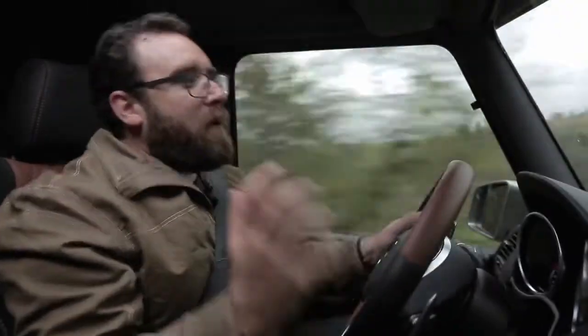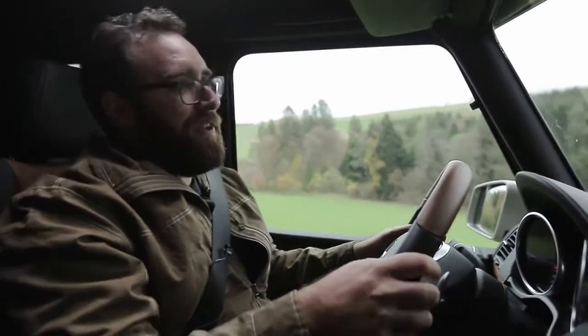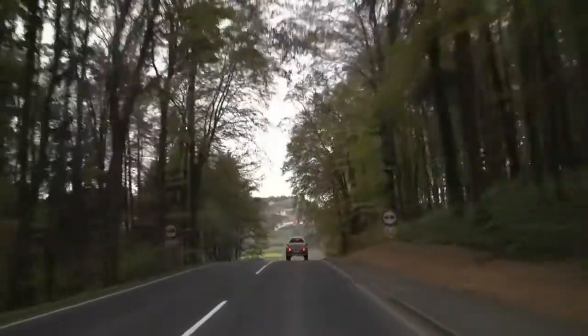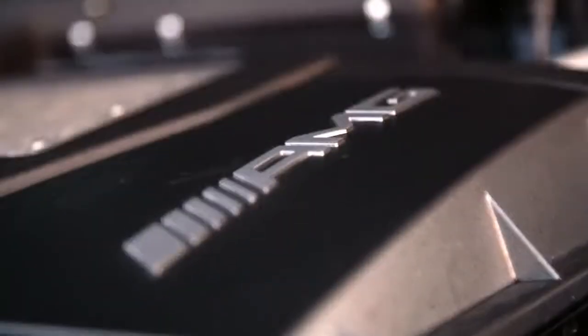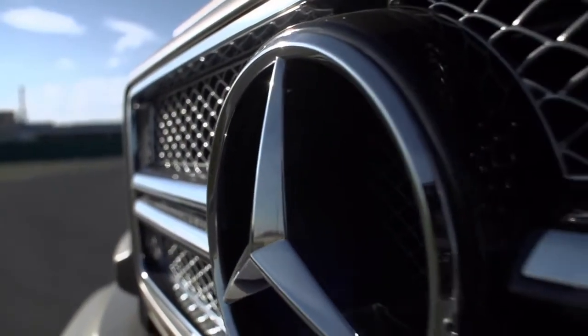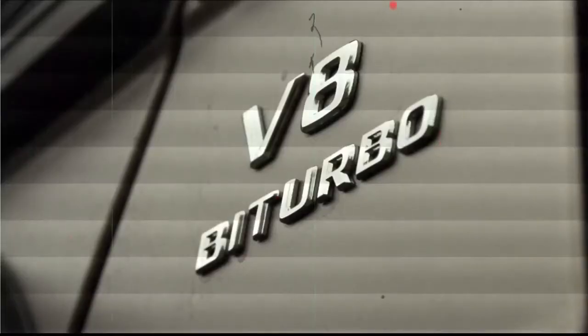And that's where the money is in the axles. Speaking of money, I should tell you that as it sits, this truck costs 455,000 euros, or $625,000 US at the current exchange rate.